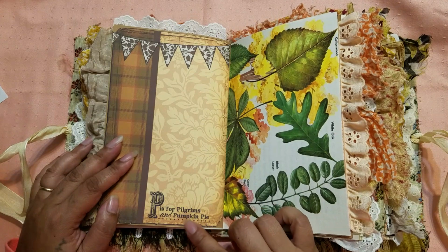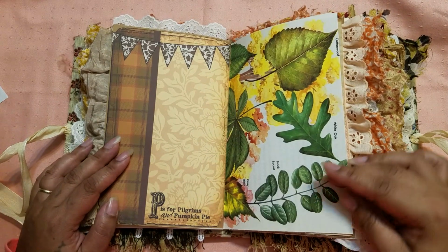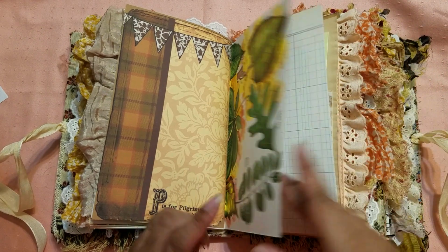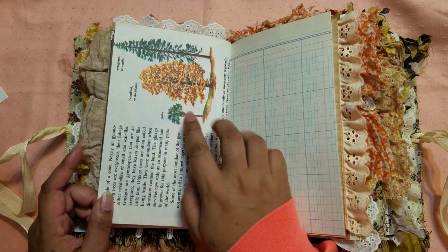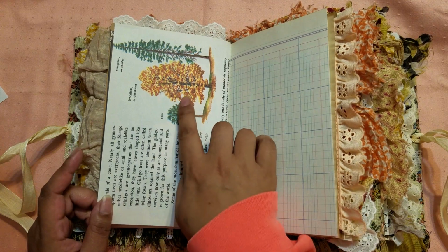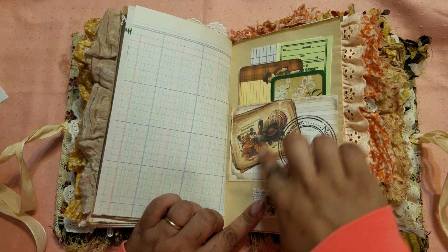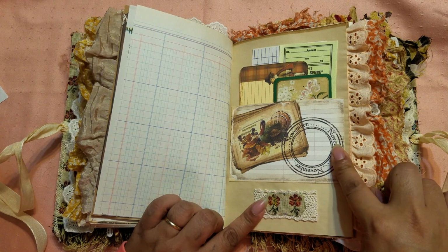P is for pilgrim and for pumpkin pie. Love that. And here is some more page out of the children's book. And it's trees. And I just thought, you know, fall trees. See how this one's kind of changing colors. So I used that. Okay, so here's another one of the same cards like I had in the front.